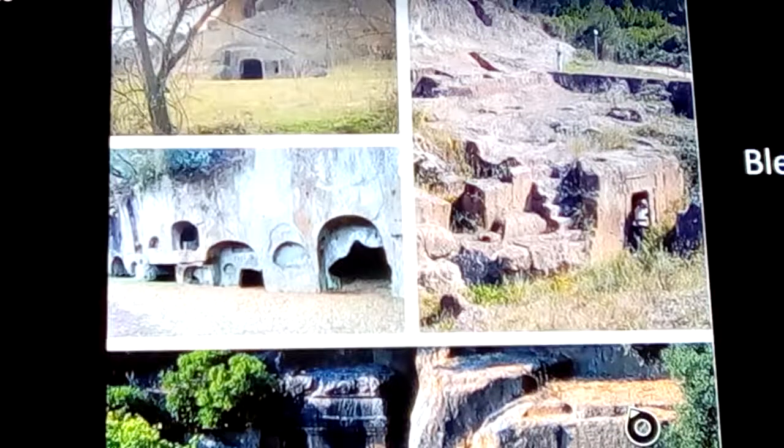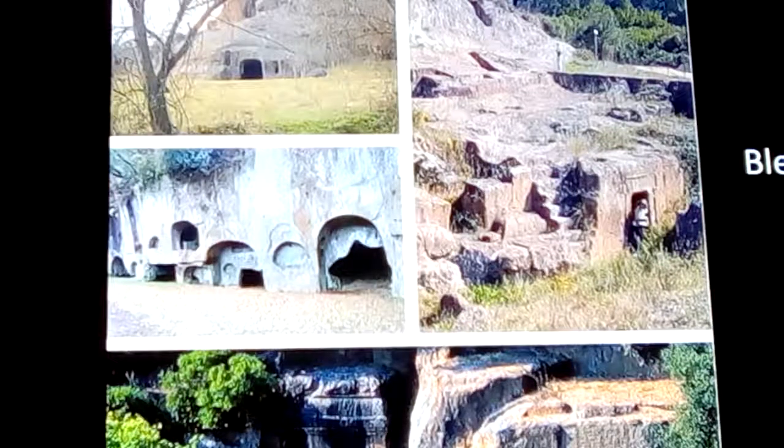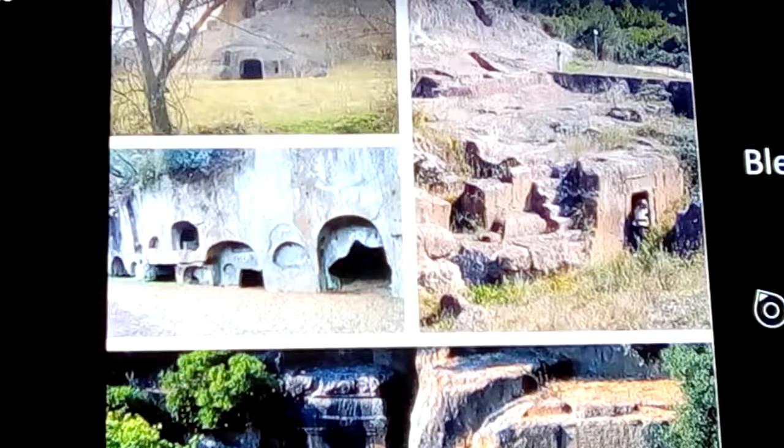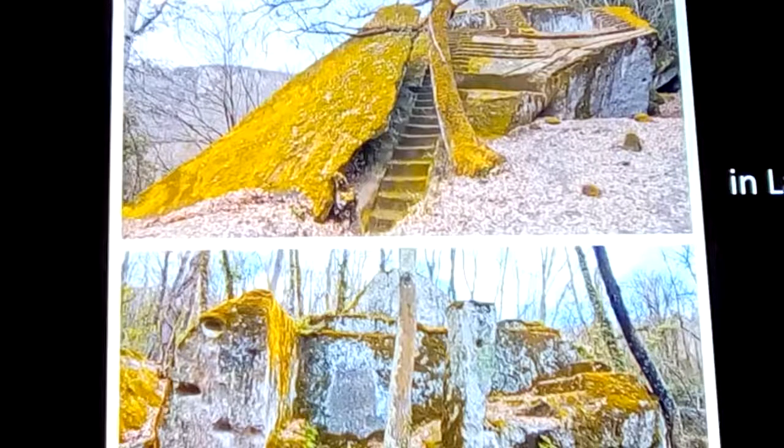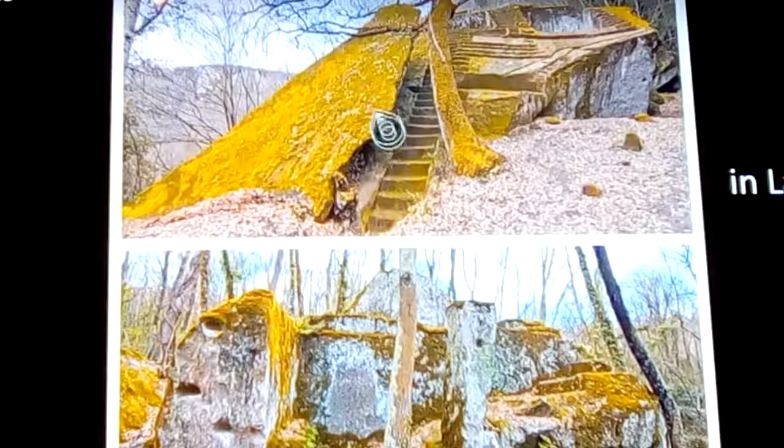And other places that are cut right into the rock that look very much like other places, like Petra, hint, hint, and places like that. This is in Blera. Now, in Lazio, we showed you those same type of things. It's built on here, but this looks like a giant batholith of granite that they've carved this into, a bubble of granite that they've carved this into.